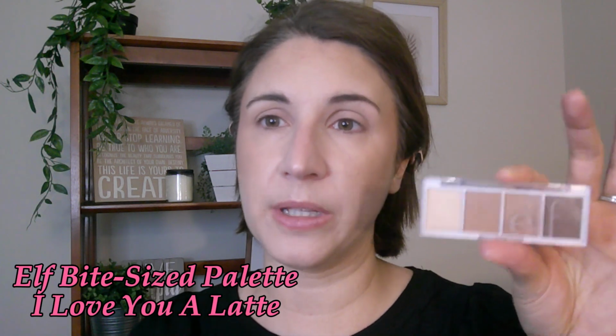This is the e.l.f. Bite Size Palette in I Love You a Latte. This is an all matte palette. I have bunches of these. They're beautiful. Here are a couple others that I have and use. This one I use more frequently than the others and have repurchased it.